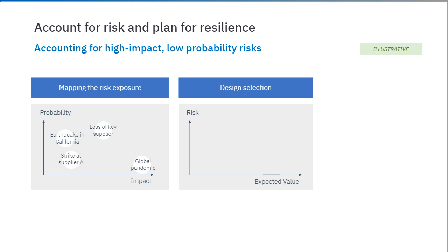Now, in order to incorporate this additional idea that I have to consider not only my most probable risks, but also other types of risks that are maybe less probable but have high impact, what I should do in my design selection phase is actually think about a much broader set of scenarios and basically map my designs not only according to what is the expected value, but also what is the risk associated with these different scenarios. And typically we'll end up with something like this, the higher the expected value, the higher the risk.